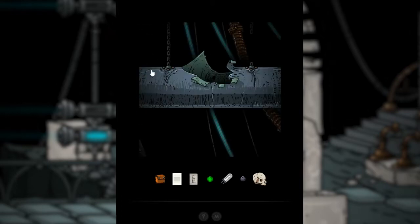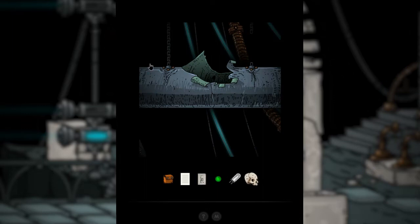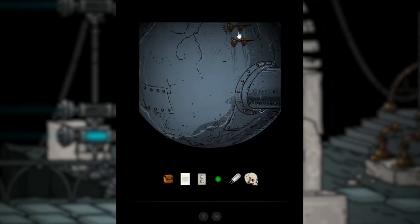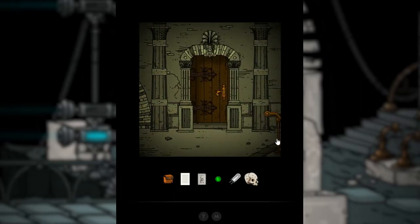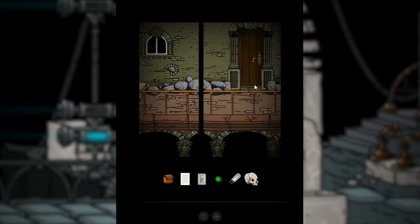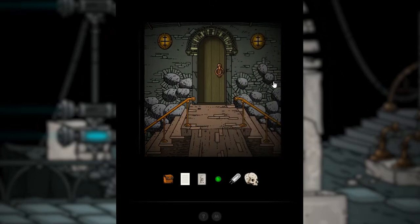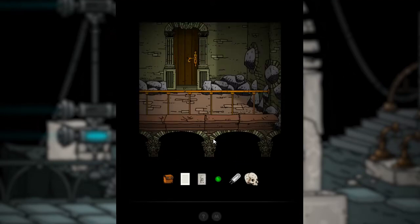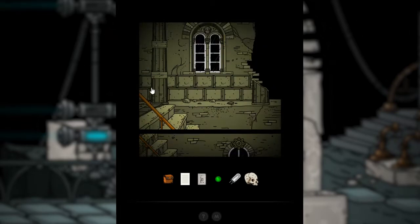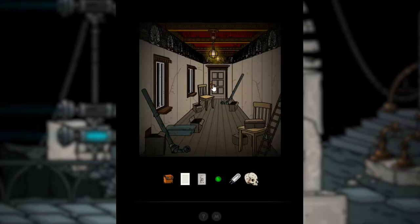Now, can't use this properly yet, so I'll hold on to that. I guess now I'll go back to the research lab. There's a couple things we can do here now. One of them is, of course, putting this last vector finder in. But if we go... This isn't the right way. I think it's back this... No, this... I'm going completely the wrong way. Where I'm supposed to go is this door. Yeah, this one. Back down the hallway.